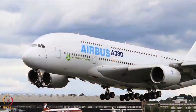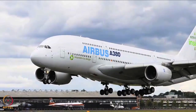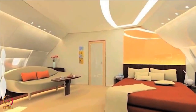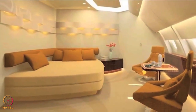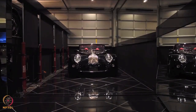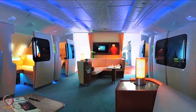It's a fully customized Airbus A380, which is the largest jet that's flown by commercial carriers, and costs $400 million from the assembly line. Refitting the interior of the double-decker plane costs at least $200 million, and could actually have been far more. For this expense, the prince installed a concert hall, a Turkish bath, a luxury car garage so he could take his prized vehicles anywhere he goes, and a prayer room with computer-controlled mats that automatically rotate to face Mecca.